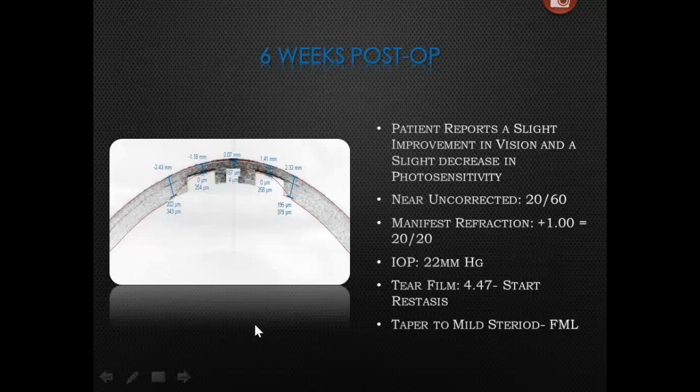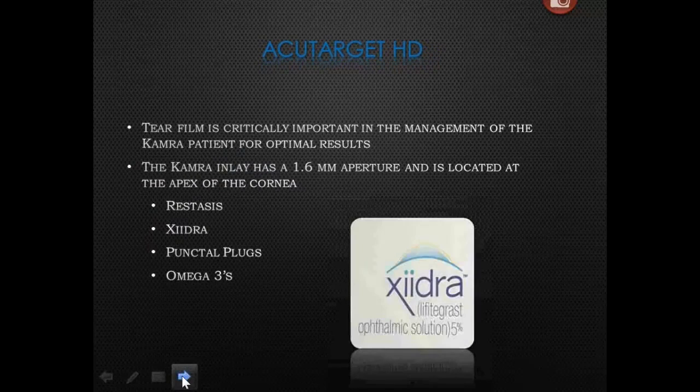So at 6 weeks post-op, I'm starting to see the manifest refraction migrate towards hyperopia. I did go to a milder steroid, the FML, because I had her on that Durezol for an extended period of time, tapering it down, but I felt at this point it would be okay to go to the milder steroid. Her sensitivity to light had diminished. Next slide, please. But again, I started Restasis at the 6-week mark. And we go back to hydration is key. Tear film is critically important.